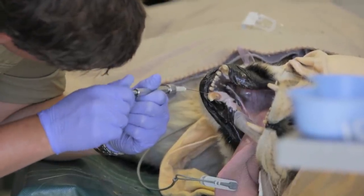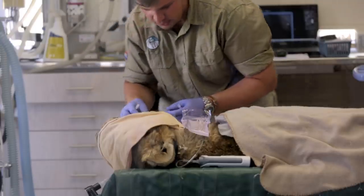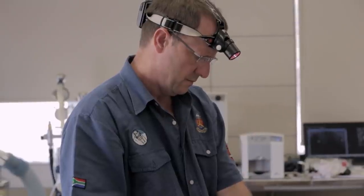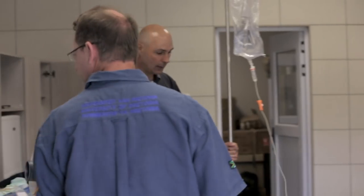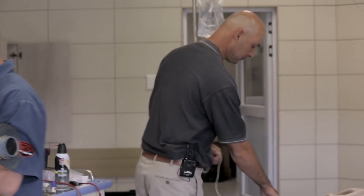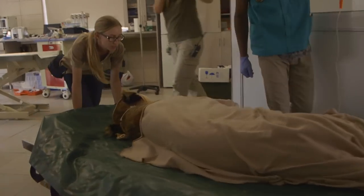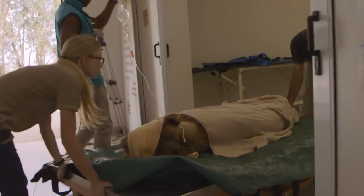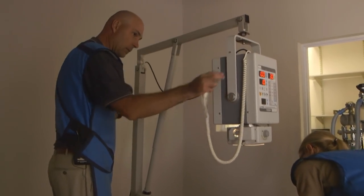They finished removing the pulp and are now filling Gypsy's teeth with dental acrylic. It's taken almost 3 hours to get to this point. We're done, Peter. I'm just waiting for this to set. It's going to be a minute or so. All right, let's go. Dr. Caldwell wants Gypsy to have an X-ray. It'll be the first time she has been X-rayed. Hopefully, this will show whether Gypsy's dwarfism is impacting on other organs in her body. It could reveal if there are any other medical problems that are contributing to her pain.